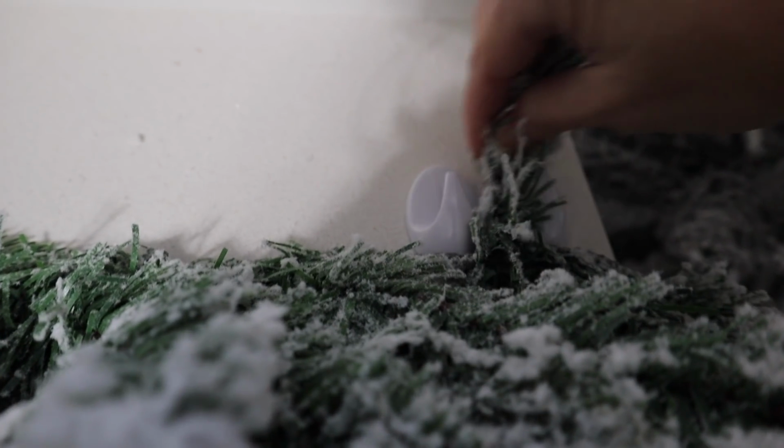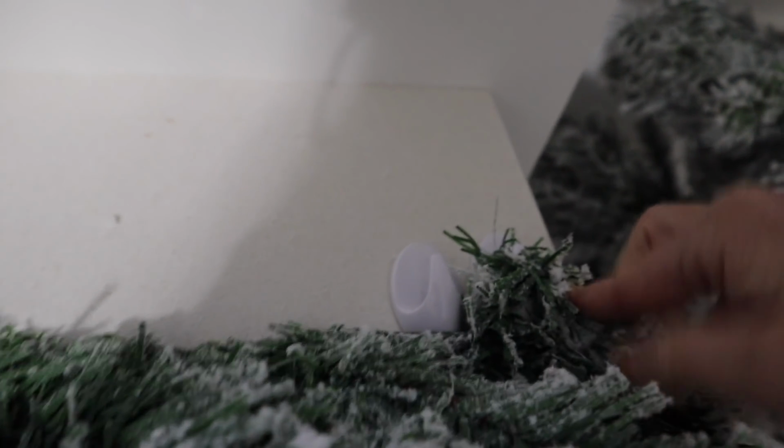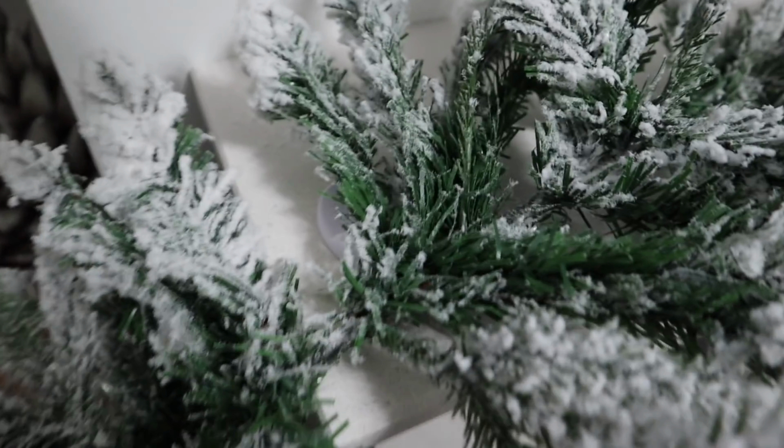And as you can see, I've put 2 hooks in the middle at the end, and then I wrap 2 pieces of the garland around each hook, and that secures it in place. These command hooks are absolutely brilliant, and these ones aren't even command hooks. I think these are the Home and Bargain's own. I think they're about 79p, and as you can see, they're not right at the front of the fireplace, they're in the middle, so that the weight isn't all at the front.